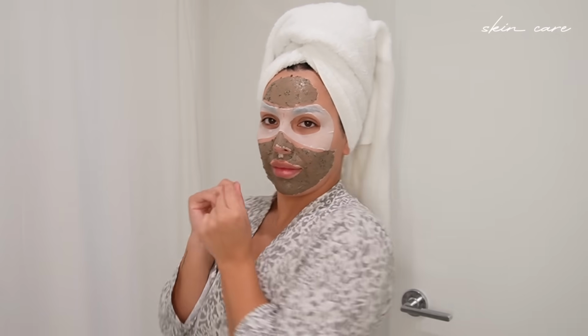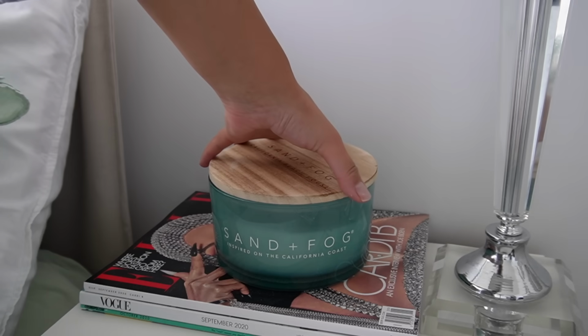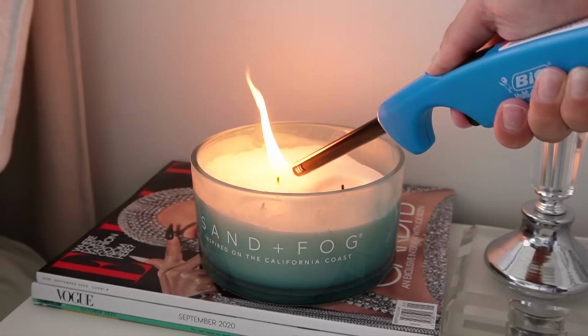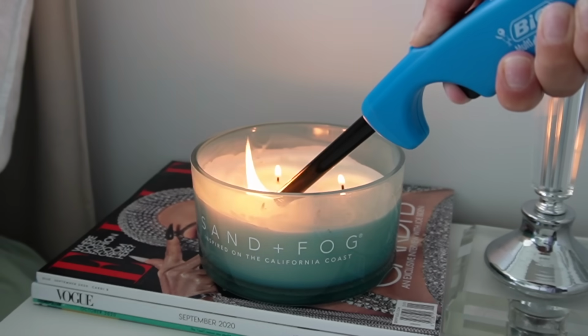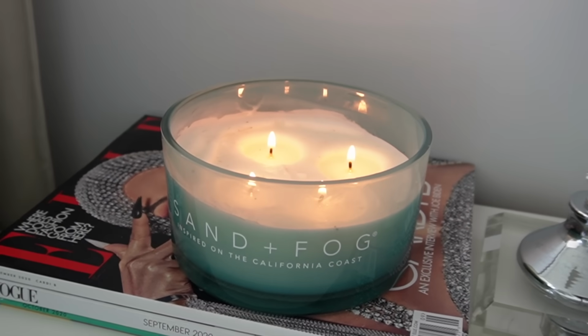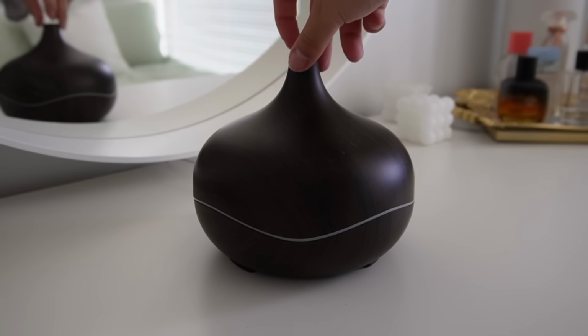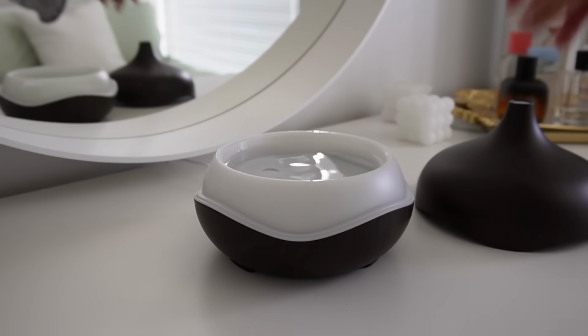So I'm gonna leave those two things on the skin for about 15 minutes or so, and we're gonna head into my room and I'm gonna light up some candles, and I'm just gonna create a nice, calm, and peaceful space. I am going to read for a little bit, so I'm just gonna create a nice little vibe in here. I'm also gonna set up my diffuser and put in some essential oils.